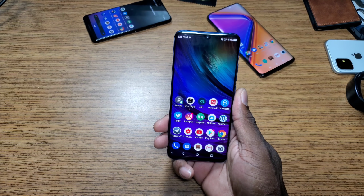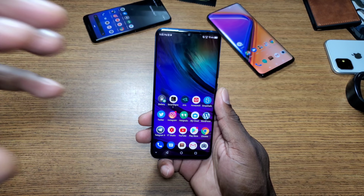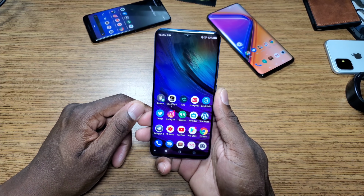And I'm not talking about sales or anything like that. I'm talking about just official, this is the price. No discounts, here it is. This starts at $550 for the 8 gig, 256 gig model, and $599 for the 12 gig model. So this is in fact a really beautiful device.